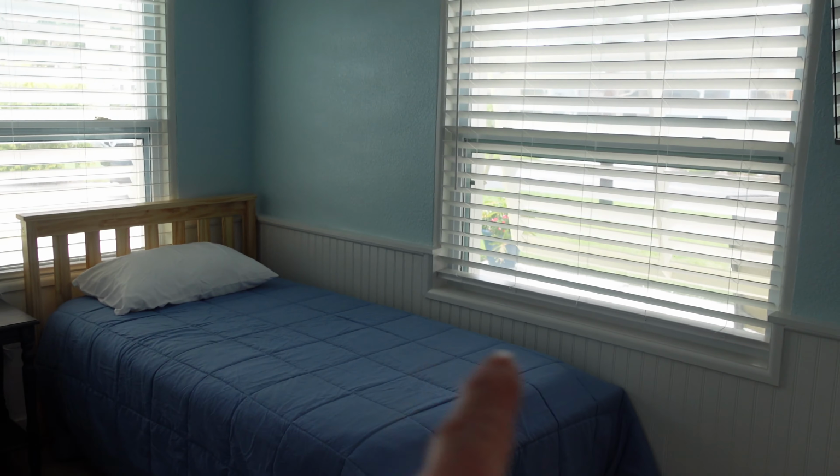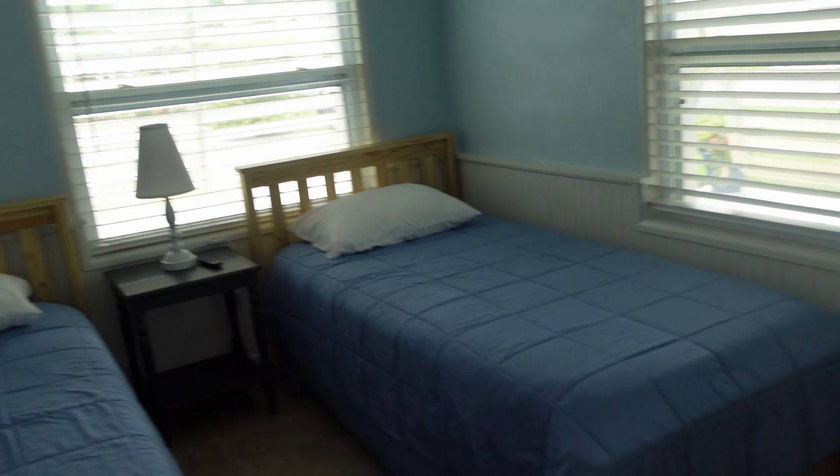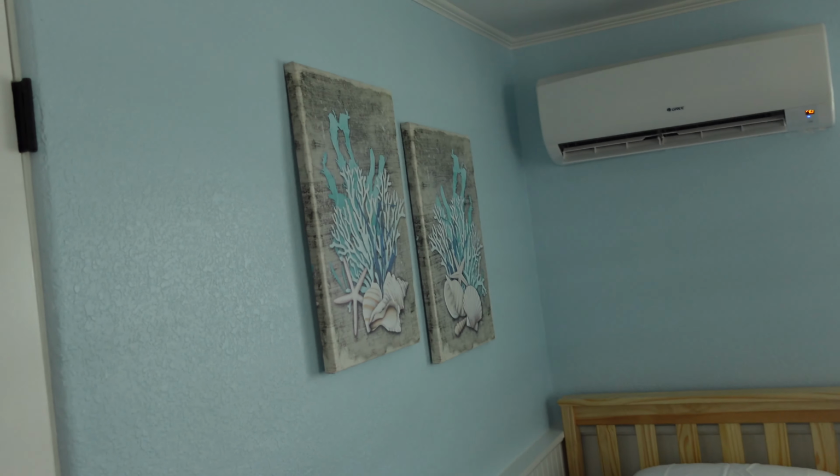So anyway, going back into the twin bedroom, again, there was a day bed I think they had set up in here. I think it was over in this area right here. They had a day bed set up, and this wall over here was just horrible.